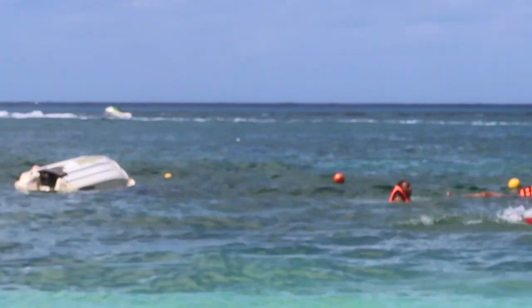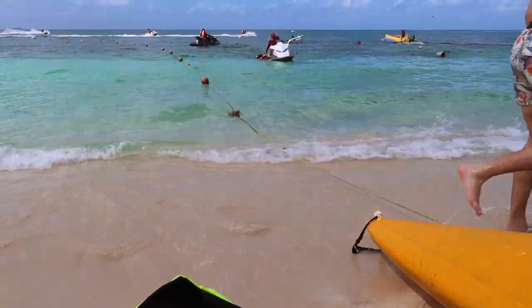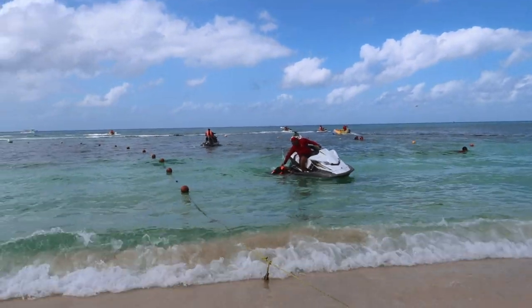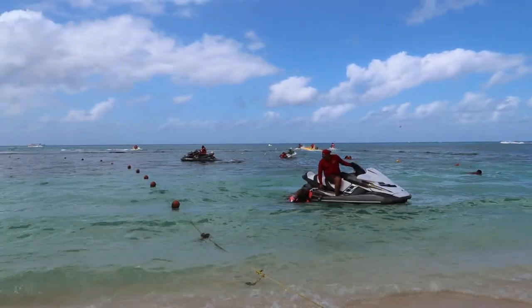Hold on, and then this one right here, she fell off the jet ski and wouldn't get up. So he got to drag her in. All the workers had to go out there. Look at the whole jet ski just flipped over. She would not get on, well, she was with that guy, and the rescue guru had to come up here and help her. She was with that guy back there.